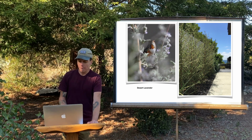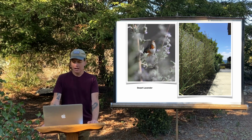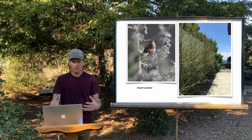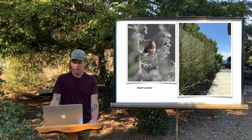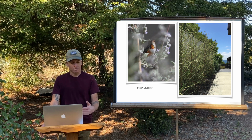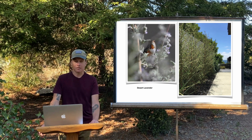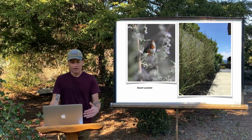In this photo, this is directly on the coast, and it is in a narrow bed, and it really pulls this subtle contrast with the small leaf, a nice fragrance whenever you walk by it. And then when it does bloom, I do see quite a bit of hummingbirds. I do see insects gravitate towards this plant. It's just a great, well-rounded plant.